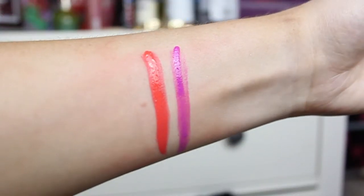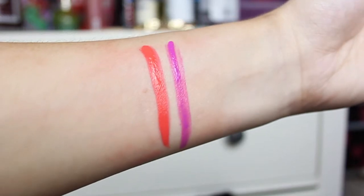The coral shade is the one that I wore in my first impression video on the Benefit Roller Lash Mascara. I had so many compliments on that and so many people asking me what shade I was wearing, and this is the shade that I was wearing. The next product that I purchased is the Awesome Metals Foil Finish Eyeshadow, and this is what it looks like. Just look at that colour.